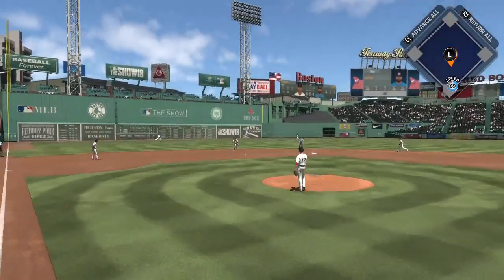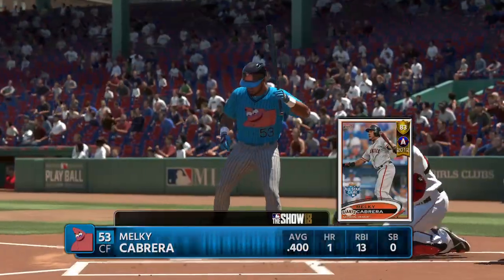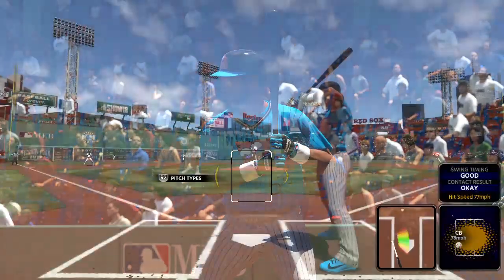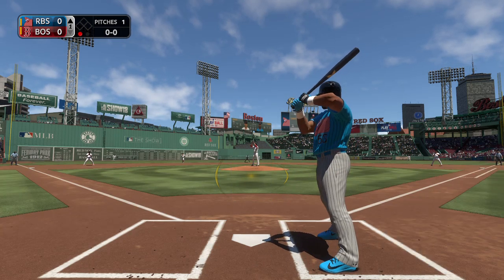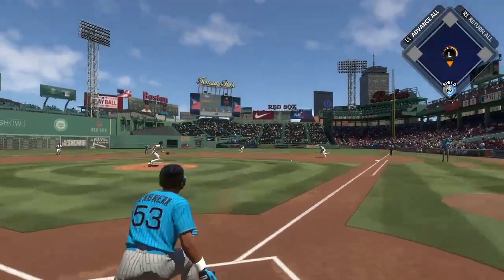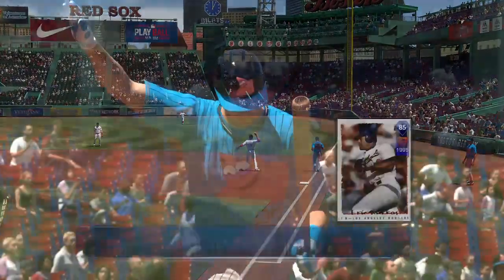Hit on the ground to short. Bogaerts has it. Throw on to first, and one shortstop grounds out to the other, one away. Now to the plate, Melky Cabrera. First pitch of the at-bat. Grounded to the right, and he'll flip it to the pitcher covering for the out.